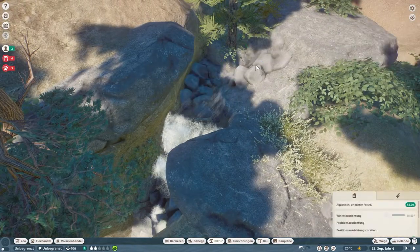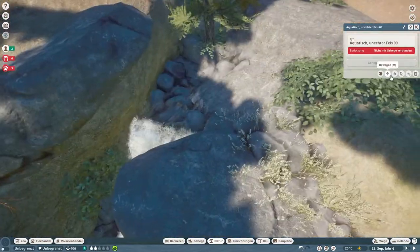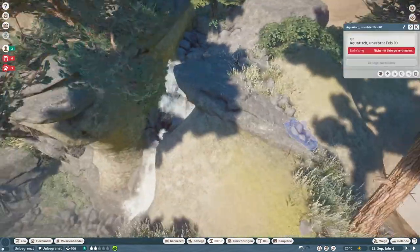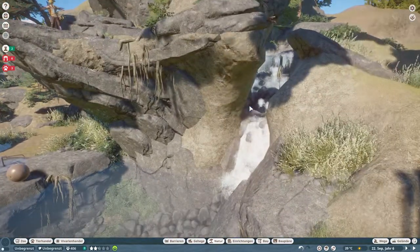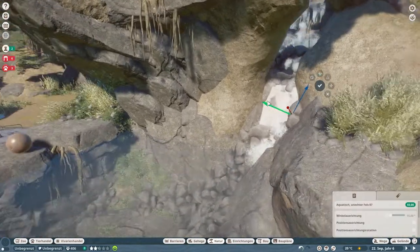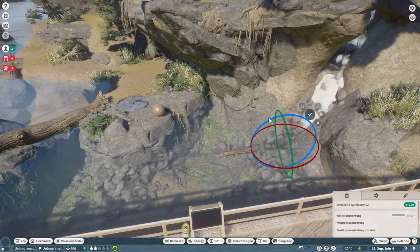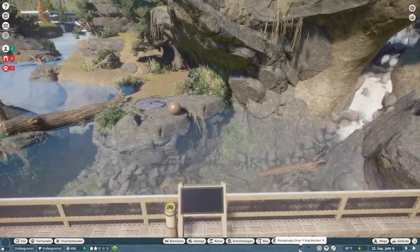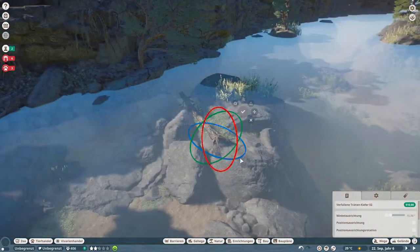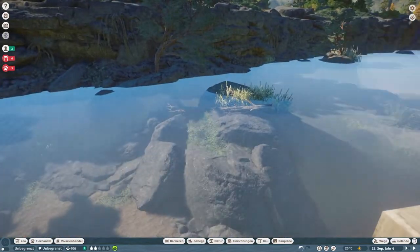So it's hard to know, especially with foliage and rockwork, when to stop. Also because foliage and rockwork is just my favorite thing in the game, so maybe that's why I went overboard. And I think now you can see that I went overboard, because this almost looks like a theme park ride, like a haunted cave or something. And not like a cute little Ibex enclosure, you know what I mean?